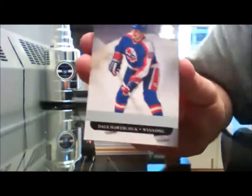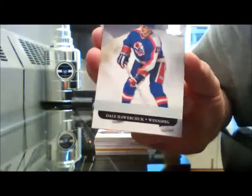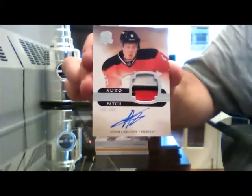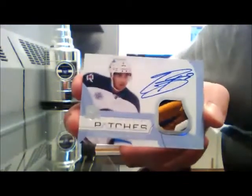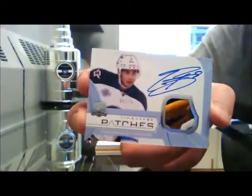Start with a base card for the Jets of Dale Hawerchuk, 90 out of 249. We have a patch auto rookie for the Devils of Adam Larsson, 199 out of 249. Nice three color patch, Adam Larsson. We have a signature patches card of Evander Kane for the Jets, 62 out of 75.